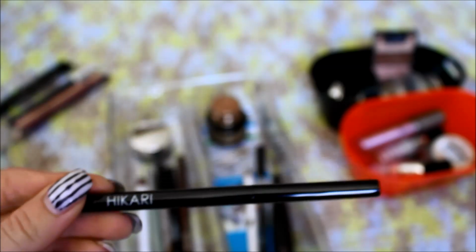By the way, I'm not passing along any of the eyeliners because, going around your eye area, that's kind of gross in my opinion. Plus all of these ones specifically I think have gone bad.